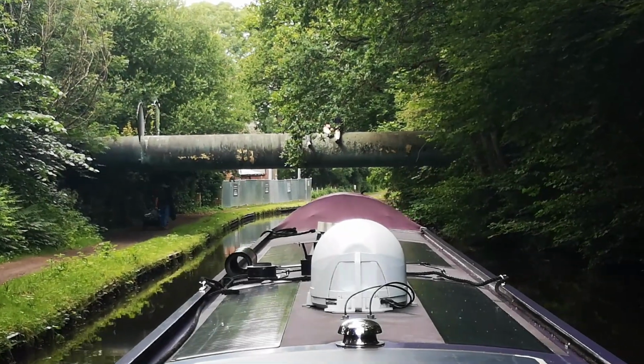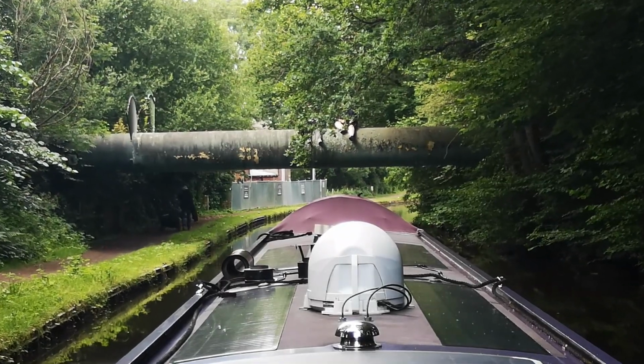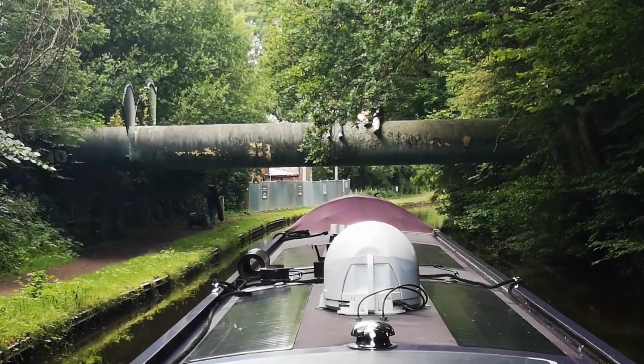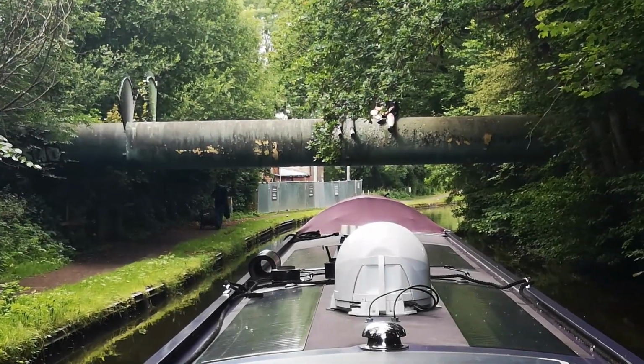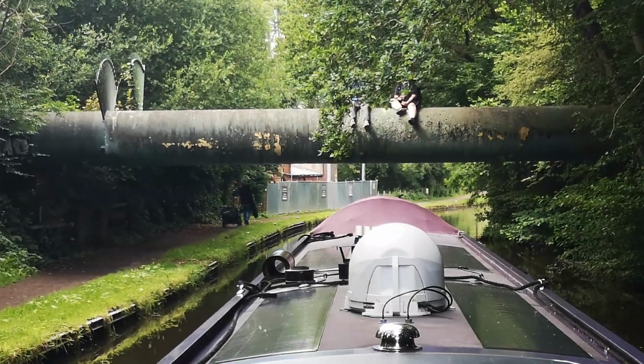Just coming up to a pipe bridge here, and we've got a couple of young lads sitting on it. Always a bit wary when I'm above the boat like that. You never know what they're going to do. The one looks like he's going to jump on top of the boat at first, but as I get to them, they seem fine, so everything's okay.